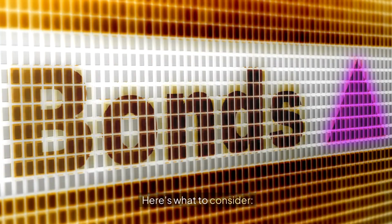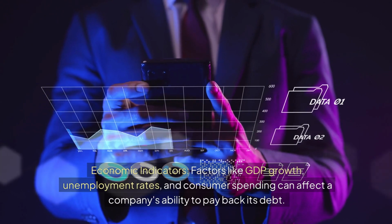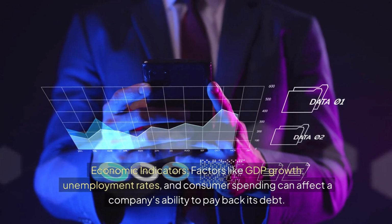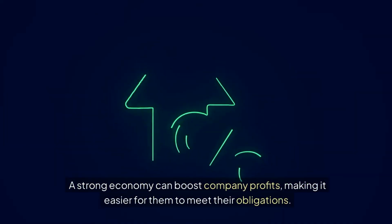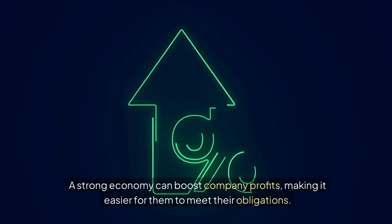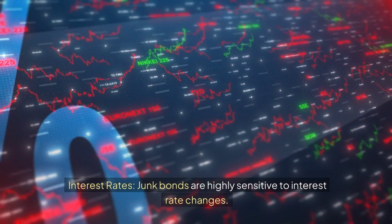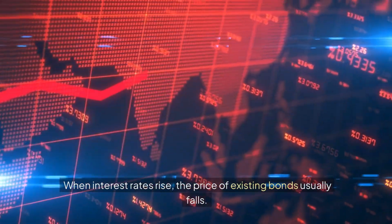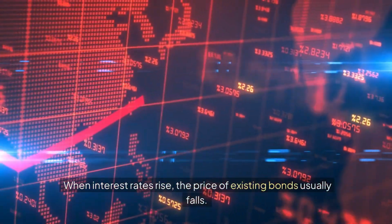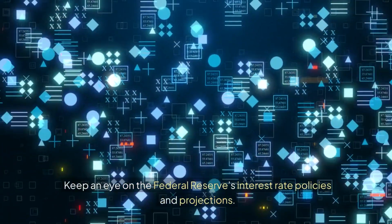Here's what to consider. Economic indicators. Factors like GDP growth, unemployment rates, and consumer spending can affect a company's ability to pay back its debt. A strong economy can boost company profits, making it easier for them to meet their obligations. Interest rates. Junk bonds are highly sensitive to interest rate changes. When interest rates rise, the price of existing bonds usually falls. Keep an eye on the Federal Reserve's interest rate policies and projections.